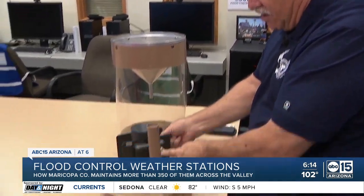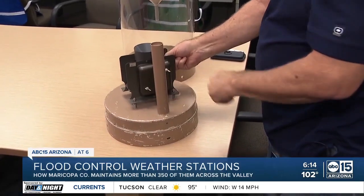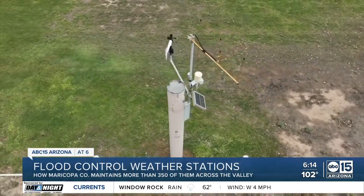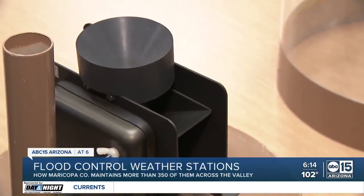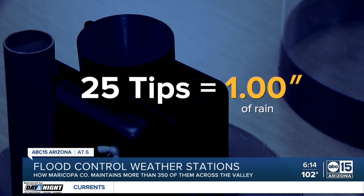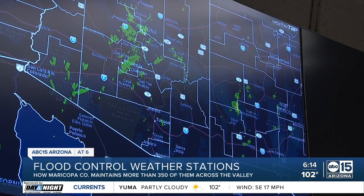When it does that, there's an arm in here that goes back and forth across a magnet, and it sends a message down to the transmitter that this has tipped. Every time it does that, it equals 0.04 inches, and 25 tips actually equals 1 inch of rain. Instant information that they can look at and analyze.